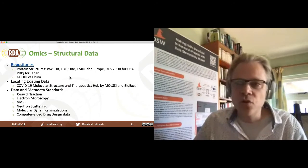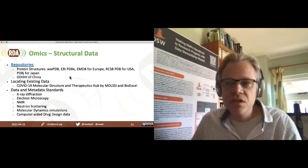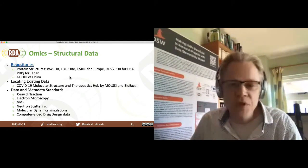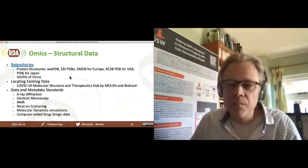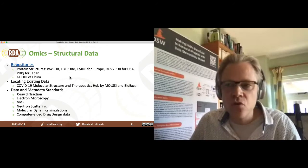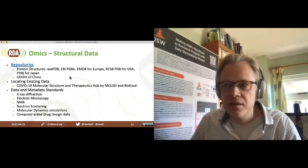So for the structural data, this is the list of some of the subsections again. For the data and metadata standards, we made a distinction between standards for X-ray diffraction, for electron microscopy, NMR, neutron scattering, for molecular dynamic simulations, and for computer-aided drug design data.